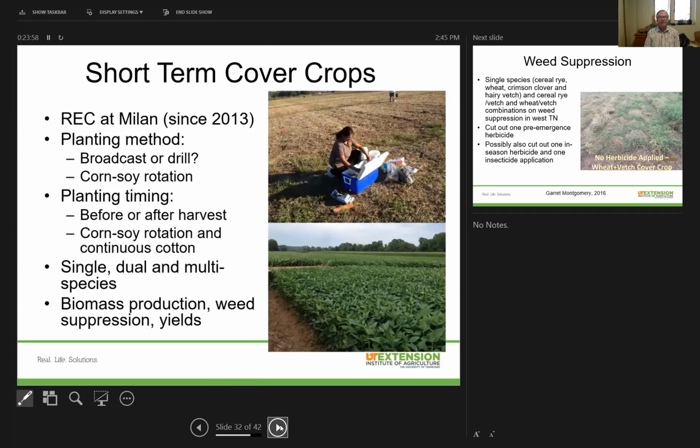Shifting gears now, looking more at this shorter term experiment. This is an experiment which we started in Milan in 2013. We actually had a couple of experiments, one looking at what's the best way to plant cover crops. Do we broadcast or can we drill? And we were growing these in a corn-soy rotation. We'll talk about this in the next few slides.